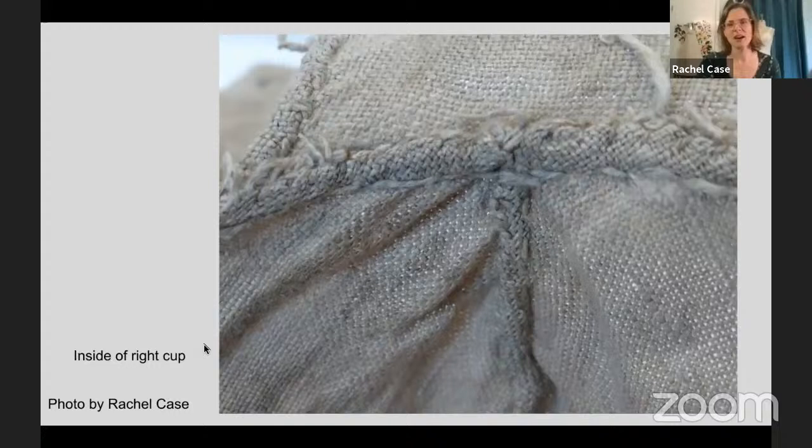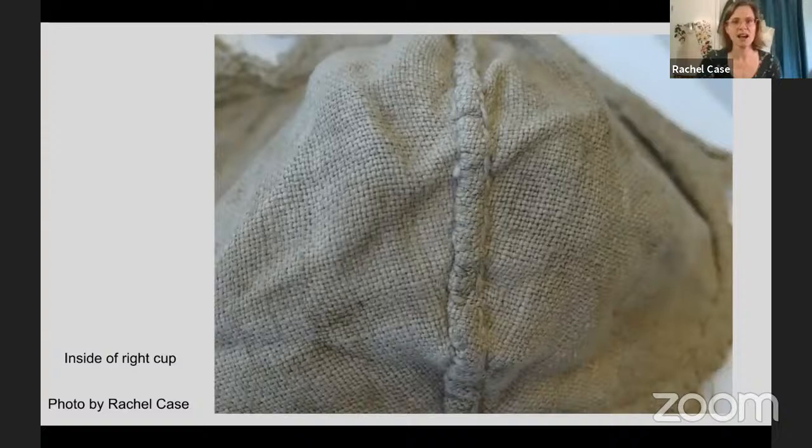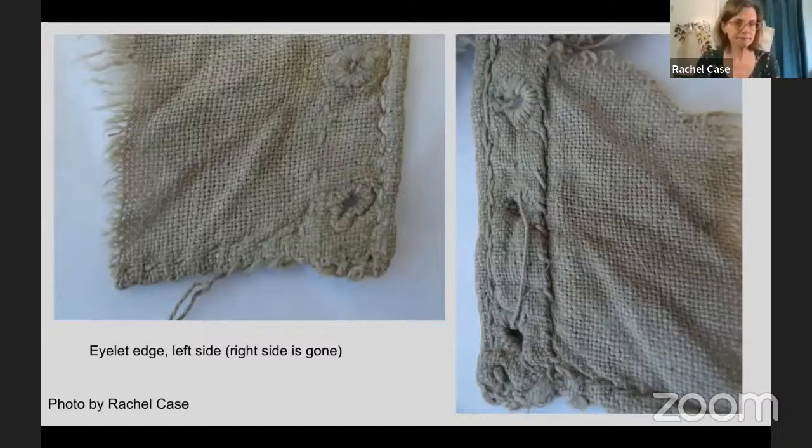One of the most surprising things about inspecting these garments was the size of the thread. I always had thought that thread should be very fine, just like our modern thread. And one thing that I was really surprised about was how thick this thread is. It's another picture of the inside of a cup, sort of a half back stitch for the seam of the cup, and then it is felled down with felling stitches.